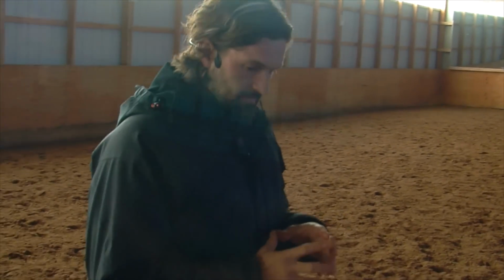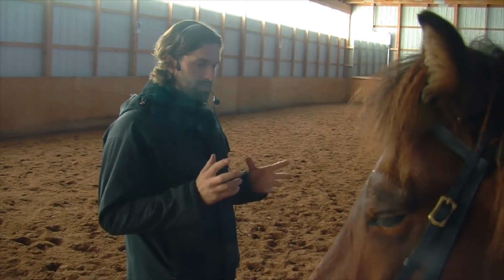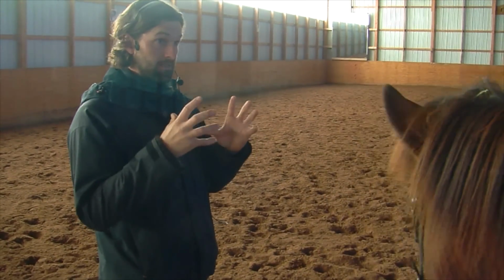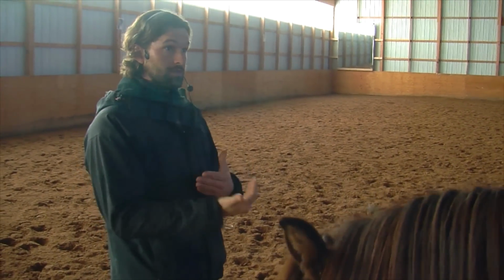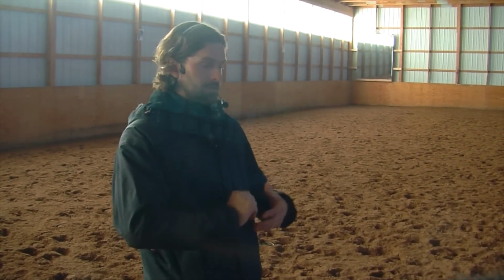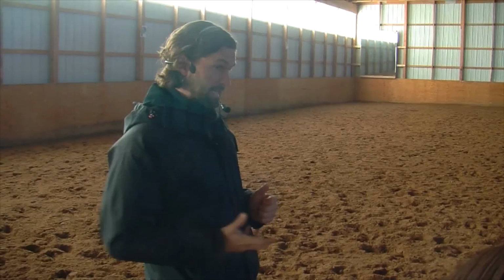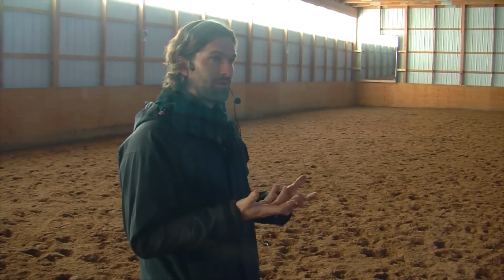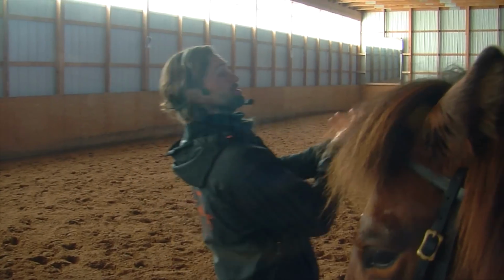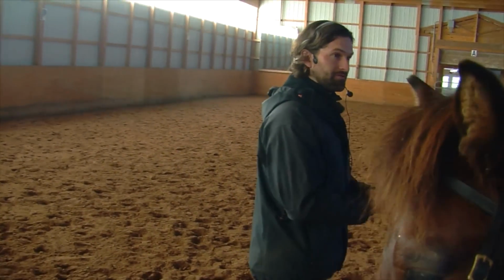Because in the more simple way, we can say there's two ways to get the hind end engaged. One is in between the eights: collection, rein and leg, and you drive the hind end towards the front end. The other one is just speeding up. That's where speed changes are so helpful, because when you speed up, the horse has to use the hind end if he listens to you.